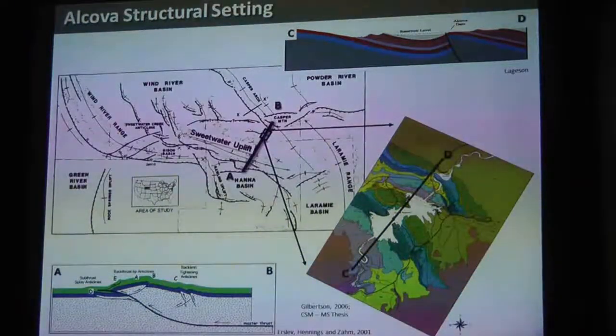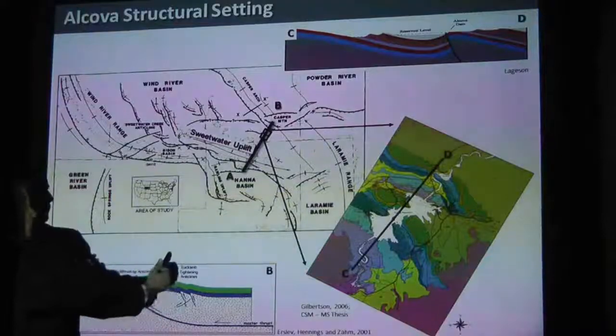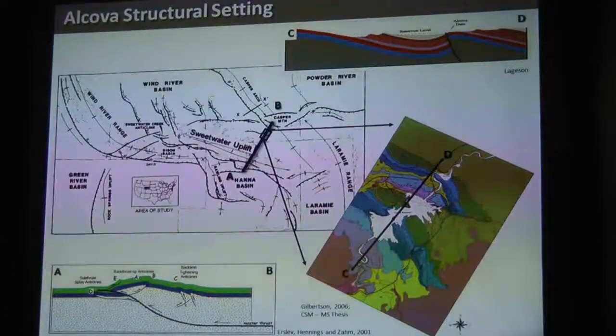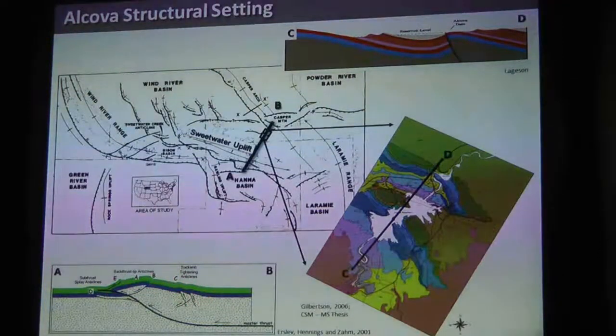From a slightly larger structural perspective, if we now look at this cross-section that has that little thing that I just talked about, you can take that A to B and transpose it here in this scheme where the Alcova area is on the back limb of one of these first order crustal structures that typify the Wyoming Laramide foreland, like the Wind Rivers and Casper Arch, Bighorn Mountains. The Sweetwater uplift was one of those scale of structures. In fact, it kind of connects with the Wind River range to the west. Our anticline is on the back limb position of that larger structural framework.